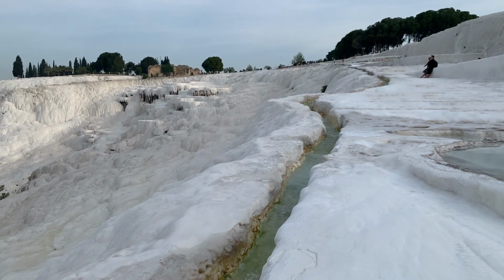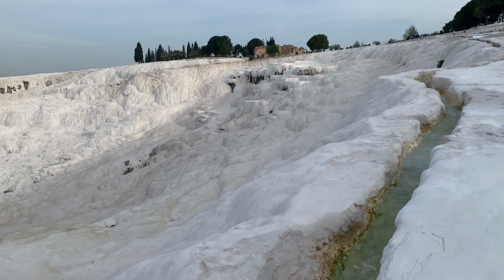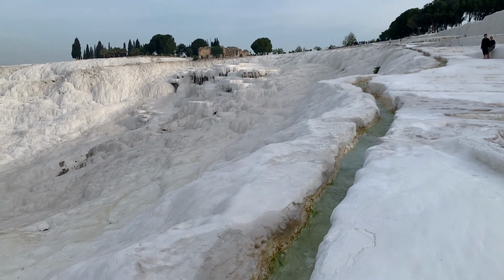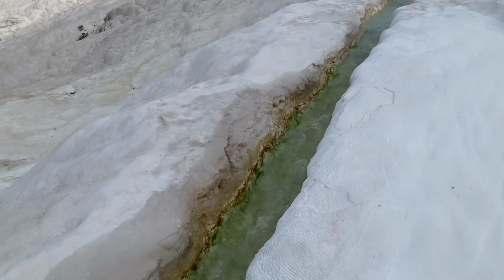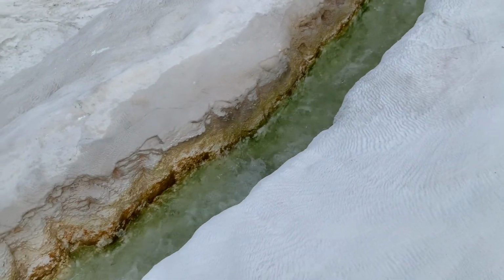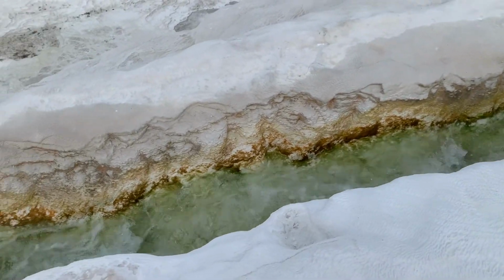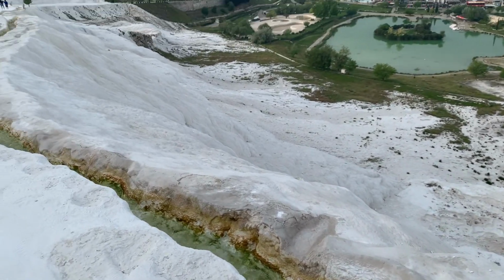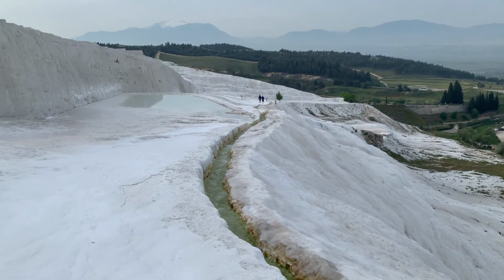You might hear the terraces in Pamukkale sometimes referred to as Cotton Castle, which is the translation of Pamukkale from Turkish. It's not snow or salt or cotton, even though it looks like any one of those. It's basically a geological limestone formation created by minerals washing away the hot spring pools.